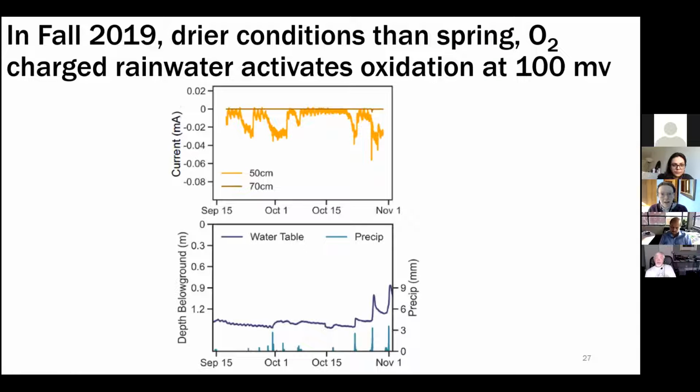Then in fall 2019, there are much drier conditions. What we see is no activity at 70 centimeters, likely because the soils are too dry. But we do see these fluctuating oxidation events at 50 centimeters, which seem to be linked with the precipitation events from September 15th through November 1st. So what we hypothesize is that the oxygen-charged rainwater is percolating down to that 50 centimeter electrode and activating oxidation at 100 millivolts.